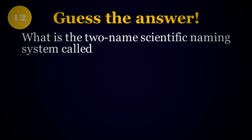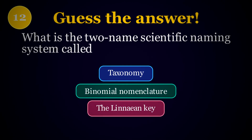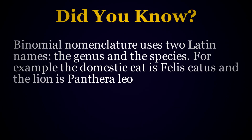What is the 2-name scientific naming system called? Taxonomy, binomial nomenclature, the Linnaean key. The correct answer is binomial nomenclature. Here's an interesting fact: binomial nomenclature uses 2 Latin names, the genus and the species. For example, the domestic cat is Felis catus and the lion is Panthera leo.